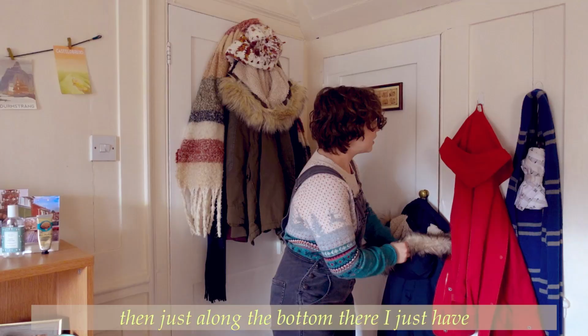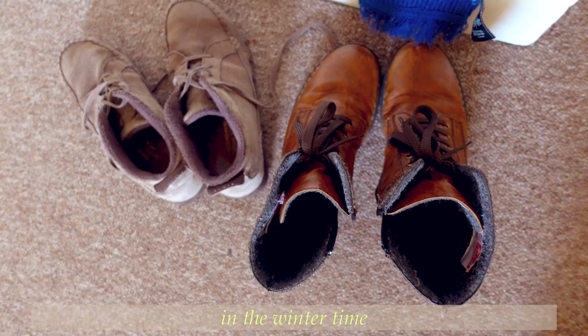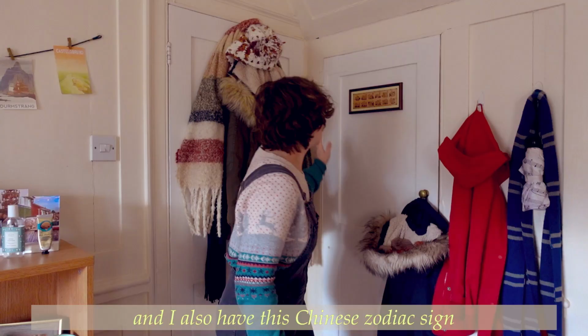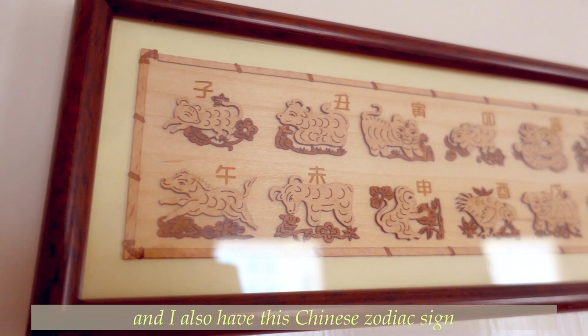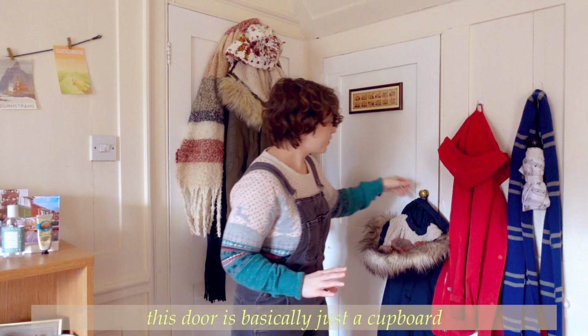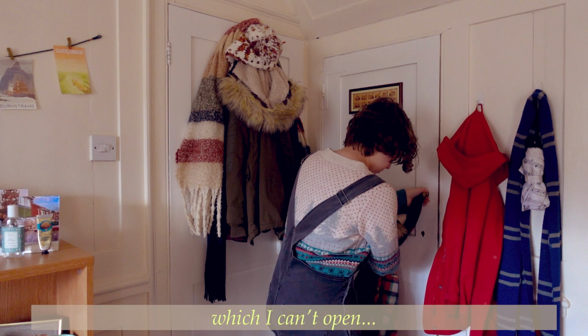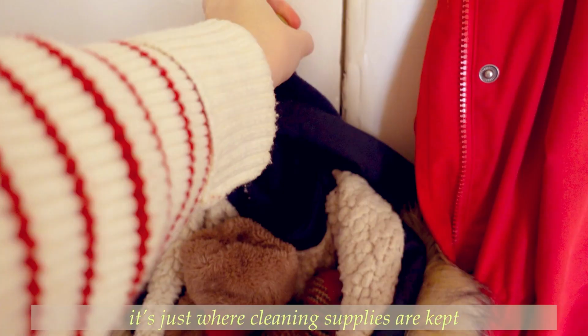Then just along the bottom there, I have a couple of shoes that I normally use in the winter time, and I also have these Chinese zodiac signs just on here, which I think I got for Christmas one year. This door is basically just a cupboard, which I can't open. There we go. It's just where cleaning supplies are kept.